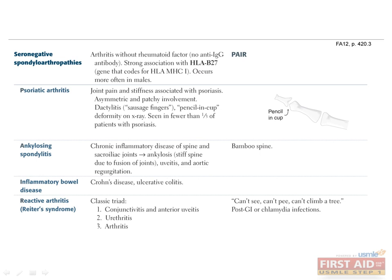Seronegative spondyloarthropathies, a long term for a somewhat straightforward set of diseases. Basically, these are a group of 4 inflammatory arthritides that affect the spine and are seronegative. That is to say, they have negative serologies for rheumatoid factor. Commonly, these diseases affect males. Among the more boards relevant facts in this section is that these diseases are associated with the HLA-B27 antigen, a gene that helps to encode for MHC1 molecules.